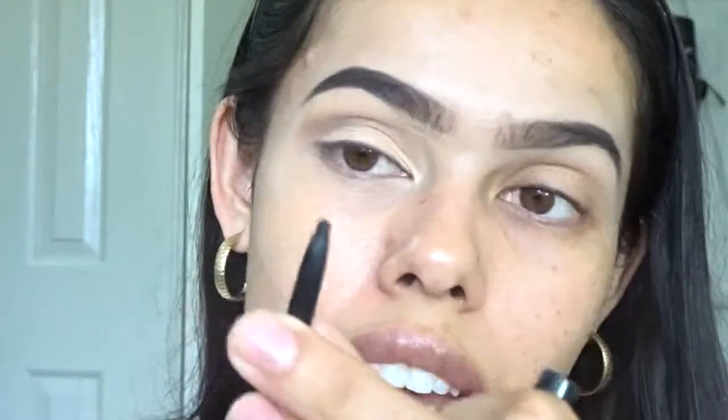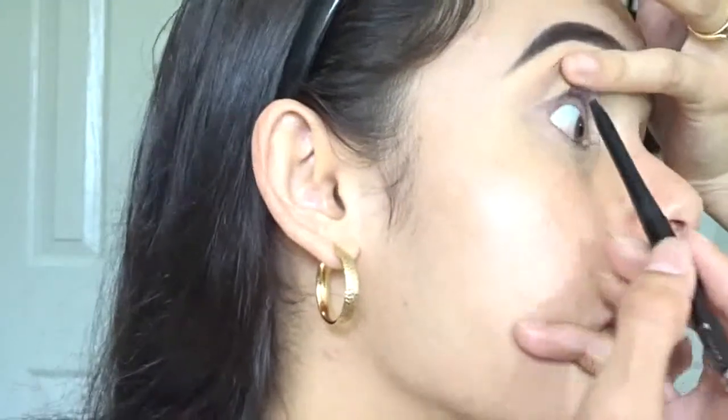So to line my waterline, I'm just going to go in with this Exaggerate Waterproof Eye Definer by Rimmel in Blackest Black, and I'm just going to wind that up a little bit, and I'm going to be very careful doing this. I'm going to lift up my eyelid very gently, and then go underneath and line the top waterline very carefully.